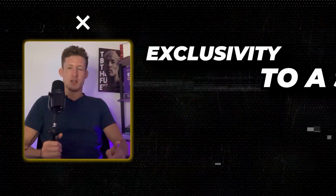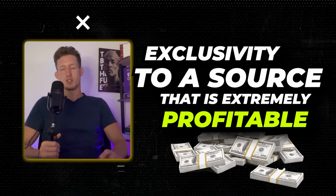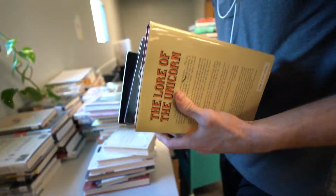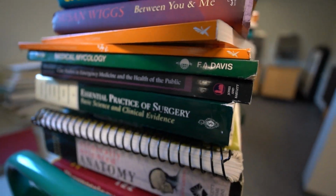The pro tip is you need to have exclusivity to a source that is extremely profitable. Whether that's a local Goodwill that lets you go in the back room and scan all the books before everyone else, or a library that gives you access to all the books before the library sale, or if you're doing online arbitrage or wholesale, like I am. I'm doing wholesale right now, and I have a very profitable source that not everybody else can just open up a wholesale account with today. Not everyone knows about it. It's exclusive and it's got extremely profitable inventory. So exclusivity and an extremely profitable source are going to allow you to really turn your capital faster and take off in your Amazon business.